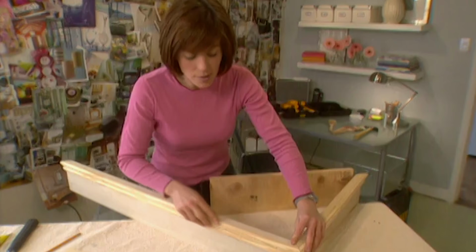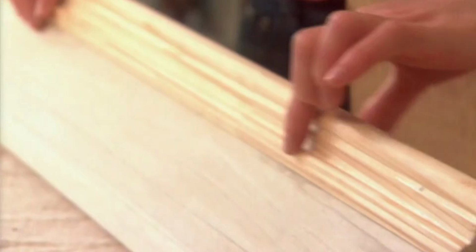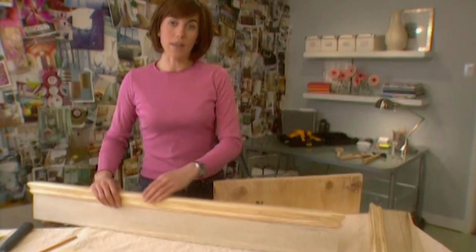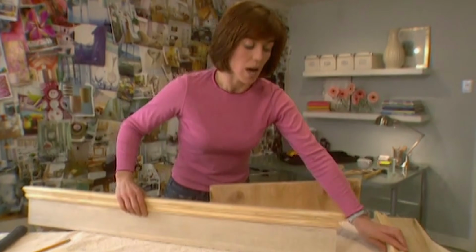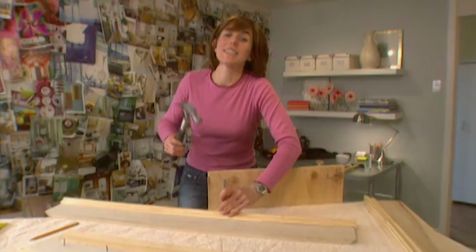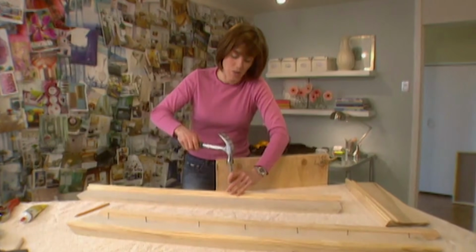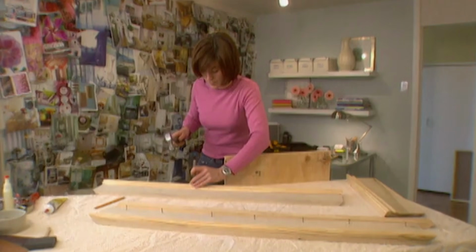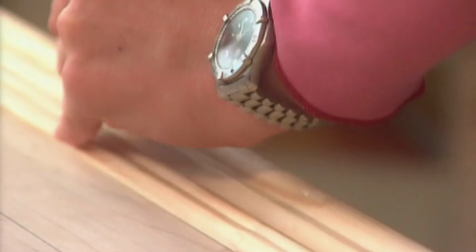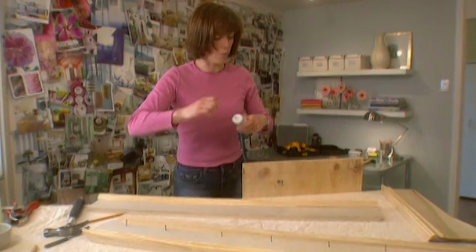It's a little bit awkward at times, so this is a great project to do with someone else. You'll also notice that I've added a decorative molding detail here, which just gives it a little bit more presence. First, I glued the detailing on, and then I've used nails to also hold it in place. I need to countersink these nails instead of bashing them in with a hammer so that I don't cause any damage to the trim. Next, I'll fill them with a little bit of wood filler.